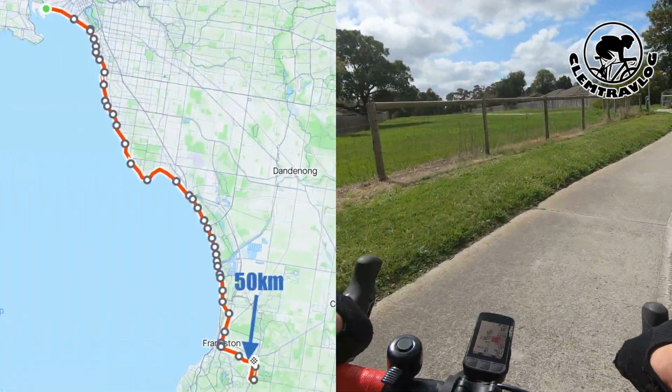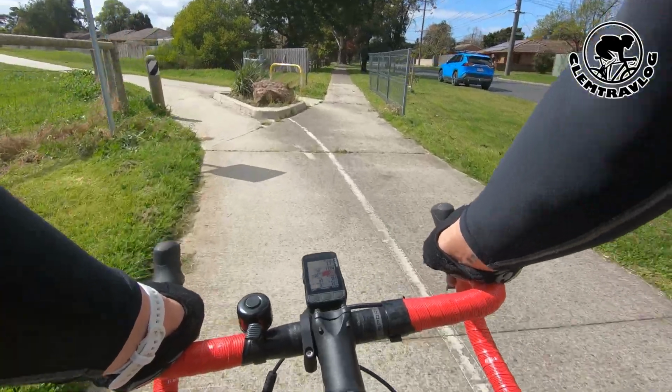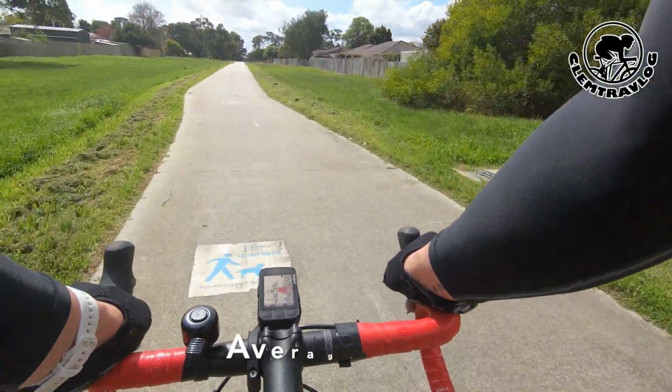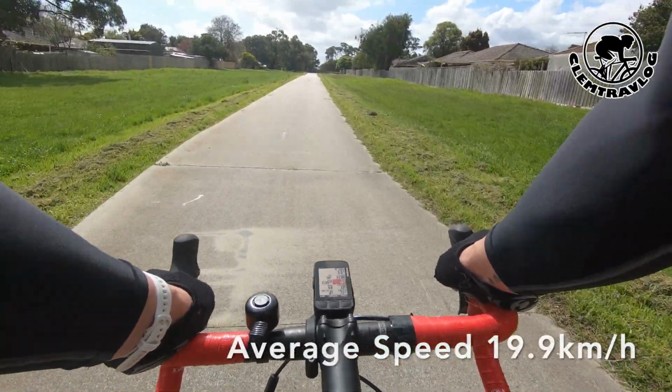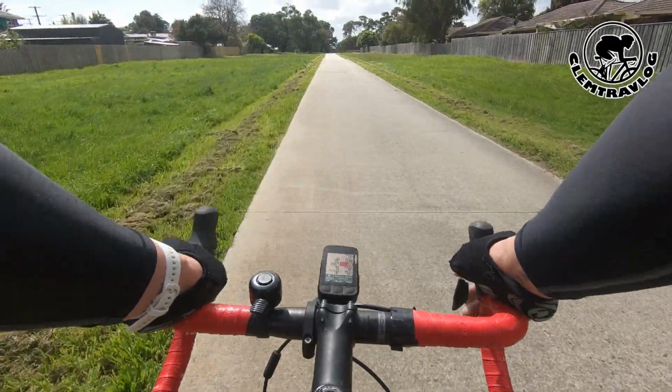Completed 50 kilometers. Halfway. Use time 2 hours and 30 minutes. Average speed 19.9 now. Slow down a lot. Getting exhausted. And there's a bit hilly on this trail.